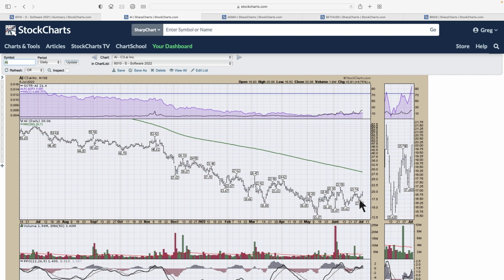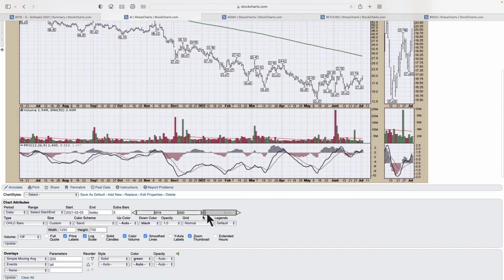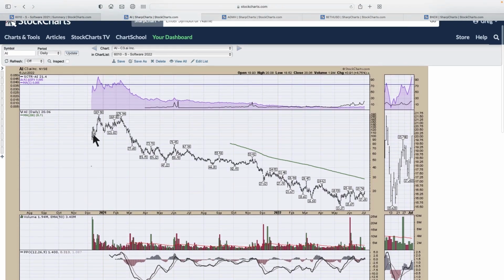And again, this stock was up in the 60s back in July of last year and deteriorated quick. I think this one might have even IPO'd. It IPO'd in December of 2020, up around 183, so that's a bit of a rocket slide lower.